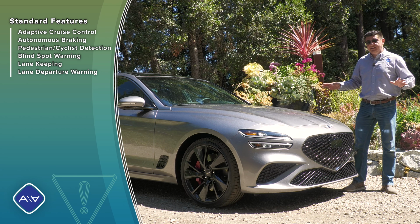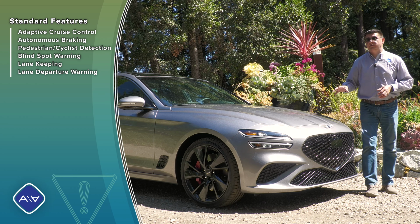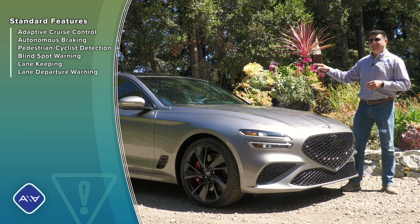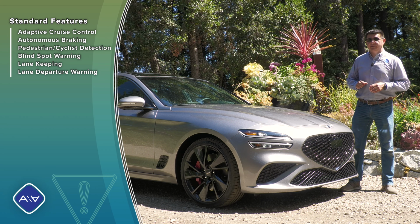This model has everything that Genesis offers on it, including the 360-degree camera system that also includes a lane watch feature where it'll project a little image of your turn signal in the center cluster as you turn your turn signal on. We also have a heads-up display as well.